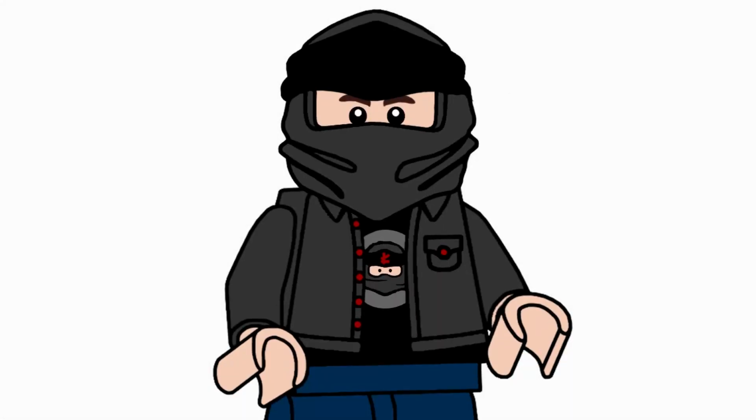Hello everybody, welcome to Deluxe Collectibles, and today we're going to be going over some brand new images that we received for the LEGO Ninjago Legacy City Garden set number 71741.